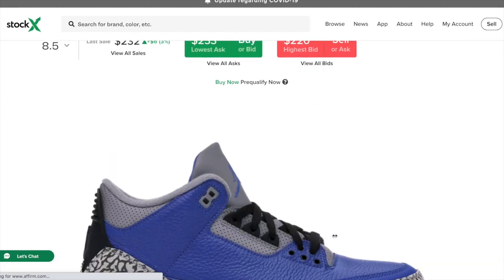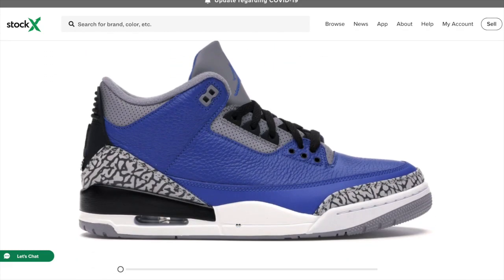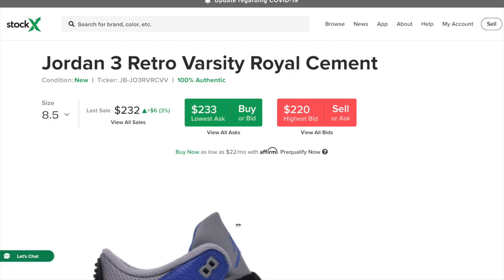Getting one or two pairs, throwing it up on your Instagram page, some people being interested in it, you can break even on the sneaker. But yeah, that's really all that I would think this sneaker would be worth in terms of resale value. If you're just getting out, you don't have a high budget, just forget about it. Do not go for the sneaker.